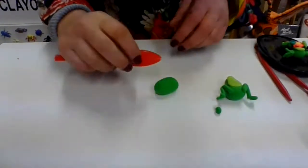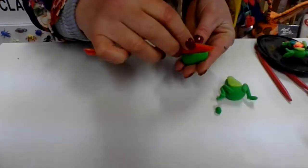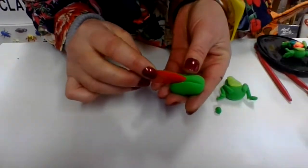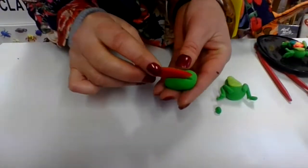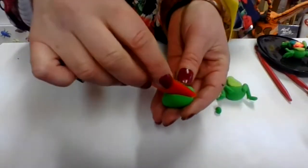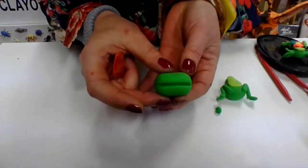Now, again, getting back to this tool, we're going to use this tool and the smooth side for his little mouth. So do his mouth not less than halfway. So like that. Look, you can decide yourself. I'm just not doing it exactly half. I'm going a little bit lower. So like a mouth. All over. See the way I'm rolling over and back like that? Over and back. You want a good indent. So like that.